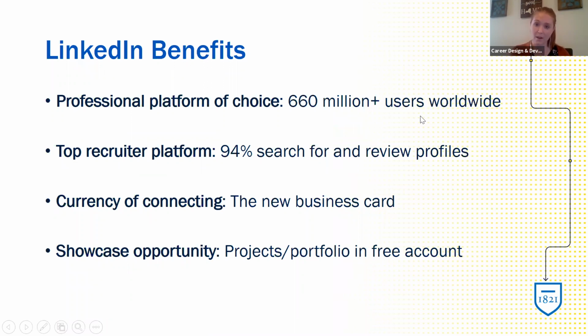So some benefits of LinkedIn. It is the professional platform of choice. There are over 660 million users worldwide. And 94% of recruiters report that they search for and review profiles. It's the top recruiter platform.